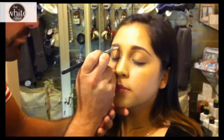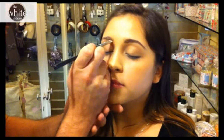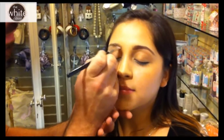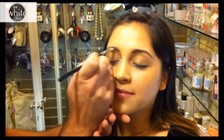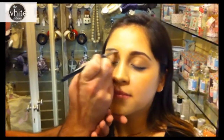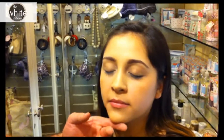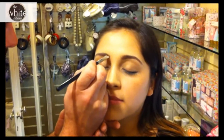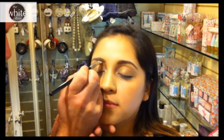I have a couple of friends who like to put Vaseline on their eyebrows. Oh, to give them a bit of a shine, is it? I have no idea. My mother used to put Vaseline on her eyelashes at night because she used to say it helped them grow. So that's an old school trick. I don't know if it works now, but it worked for them.